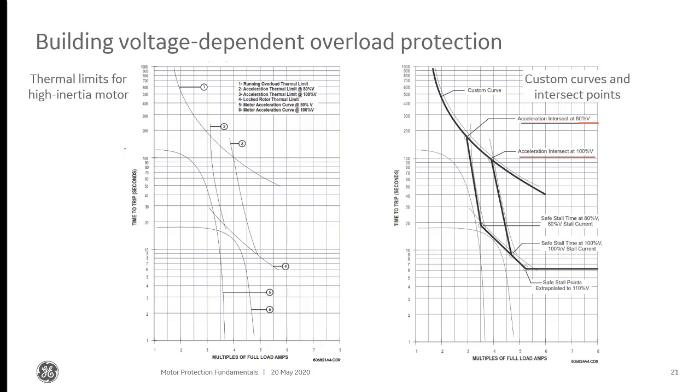But basically, this particular motor especially is troublesome because, when I typically start talking about these voltage dependent curves, I think about these really long start motors that really have a high inertia associated with them. An ID fan is the best example of these. These are hard to get started. So there are a lot of different strategies you can use. One of the strategies is a voltage dependent curve. Another strategy that you could use is any number of soft starting mechanisms or VFDs or things like that.